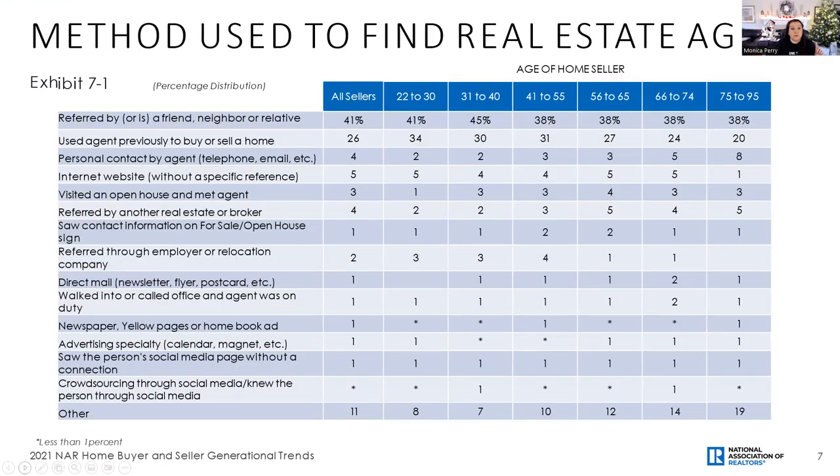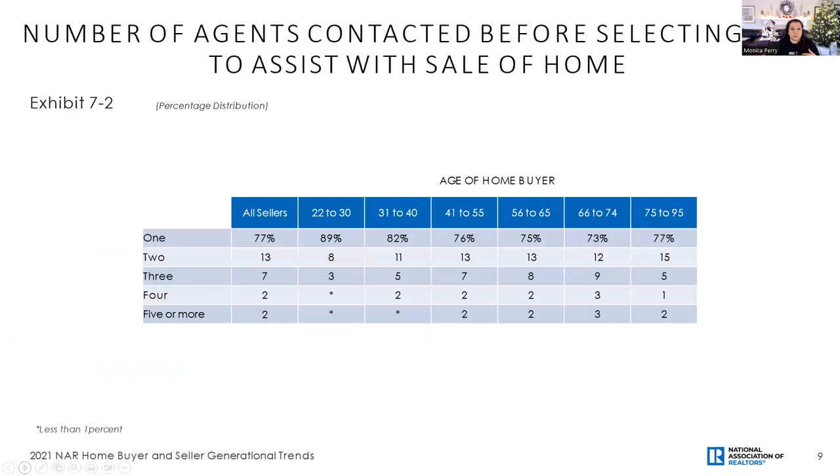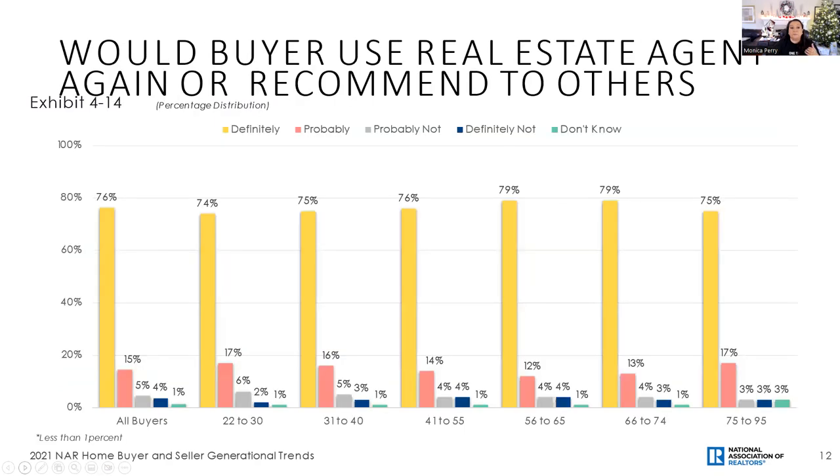Same thing with sellers. The only difference is you see the tick up in the 31 to 40-year-old range. That's because 22 to 30-year-olds aren't usually selling a house yet. Not as much as this age group, but you're going to see that continue to climb as well. The other thing, the number of real estate agents someone actually speaks to before they choose who they're going to work with, 73%, y'all talk to one agent. Again, you have to get there first. Okay. You have to get there first. So I'm not going to go through every single one of these things, but you guys get the point. Be there first. Be out there in the world. Talk to the people that you know in a systematic way, right?